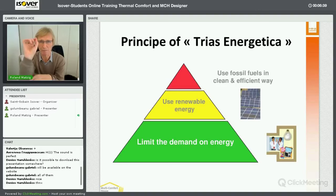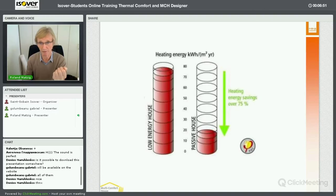And if there is a little tip on the top, then you might use a little fuels, but that's not the point we are talking about. The major point is the basic, the green one. You want to cut down the CO2 emission and the energy consumption. And if we are talking about energy consumption, we are talking about Passivhaus Standard.